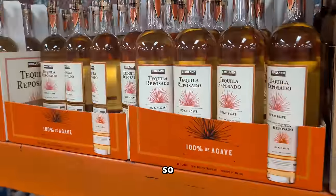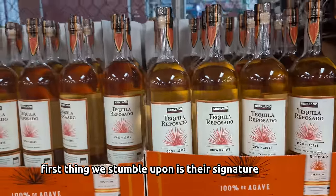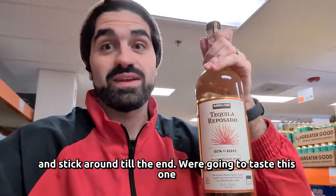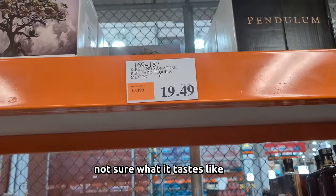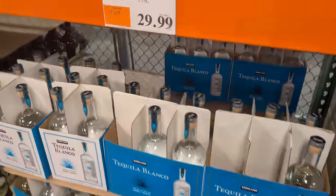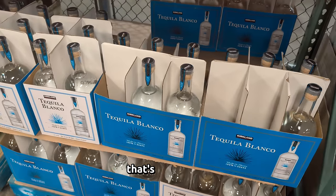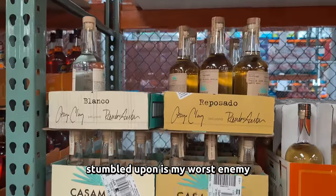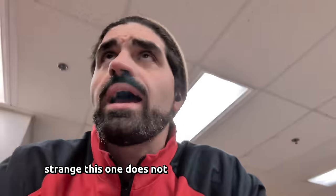Okay. So, first thing we stumble upon is their signature tequila. And stick around to the end because we're going to taste this one and then review it at the end of the video. If that is, I can buy it. I'm not sure what it tastes like yet, but that price is pretty good. Their Blanco for almost like a 2 liter is like 30 bucks. That's very cheap. Stumbled upon is my worst enemy, Casamigos. Please avoid this stuff like the plague. Strange, this one does not have that much stuff in it.